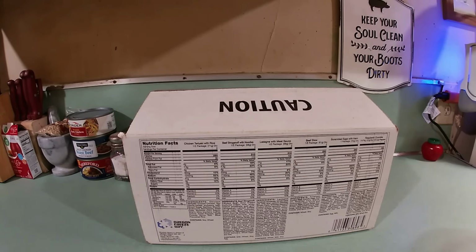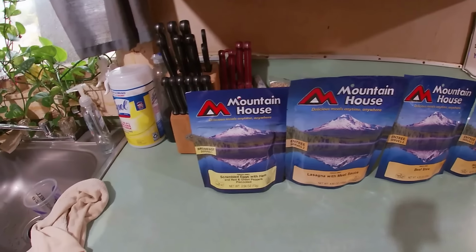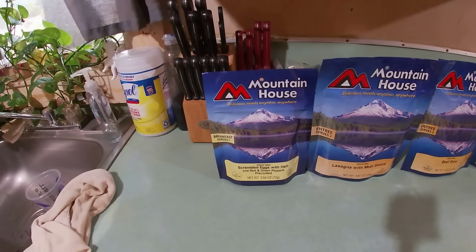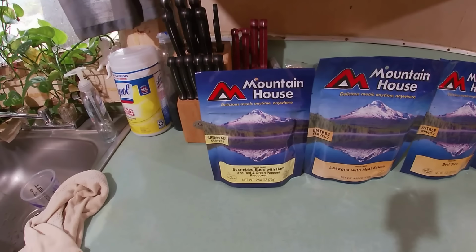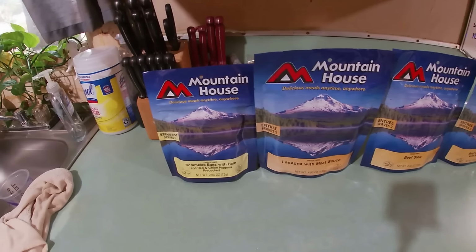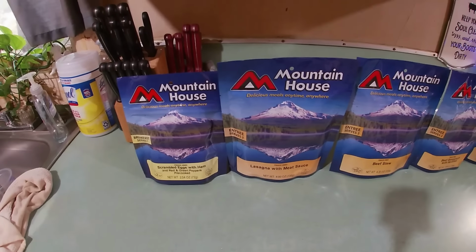So there's that. So let me take them out and I'll show you what they look like after all these years. So here it is, all lined out right here. 6 packages. Like I say, the first one here is the scrambled eggs with ham and red and green peppers, pre-cooked. Breakfast serves 1. And then we've got the lasagna with meat sauce, and that serves 2.